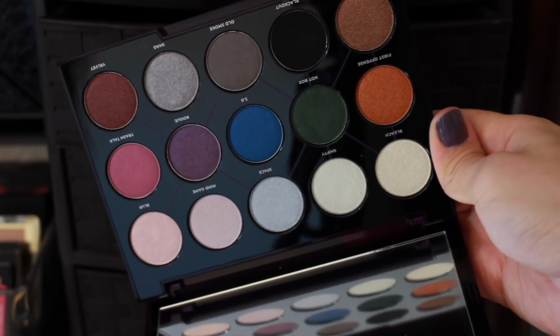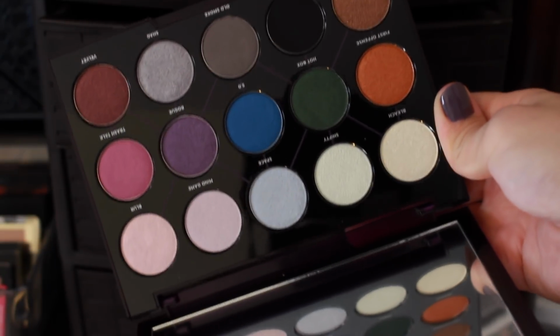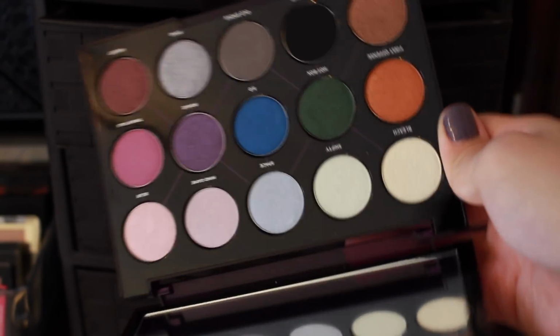And then I think the only other eyeshadow palette I'm going to grab out for this month is the, what is this called? Distortion palette by Urban Decay. I'm sure everyone has reviews up already of this, but I've got it and I have not even gotten the chance to touch it or play with it, so definitely want to give this some love.